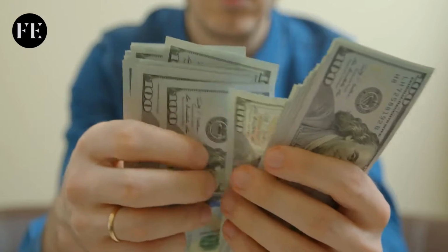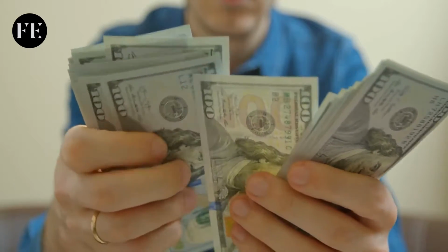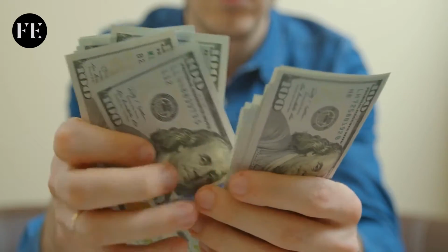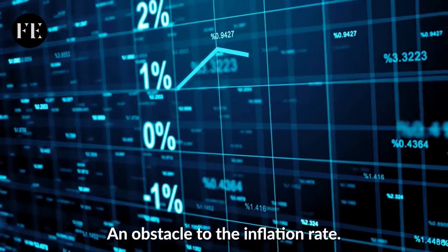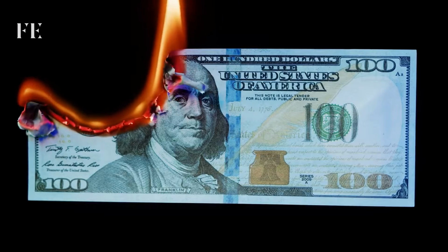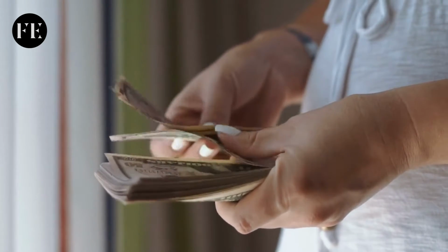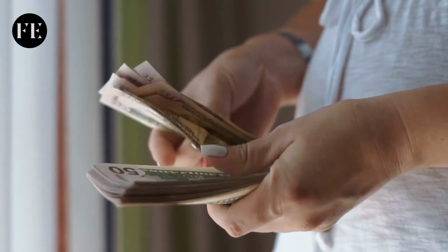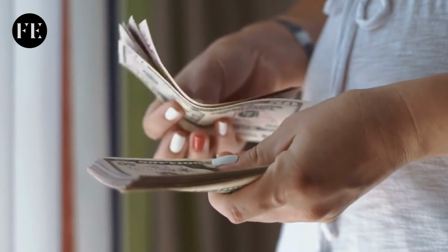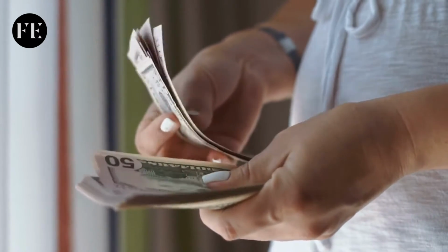Finally, higher returns. Typically, investing in bonds is advantageous, since it may offer better returns than comparable duration bank deposits. An obstacle to the inflation rate. Another incentive to invest in bonds is that they might act as a buffer against inflation rates. Thus, if you have chosen an appropriate bond, it may help you generate an investment return that matches or even exceeds the inflation rate, thus protecting you from the effects of inflation.